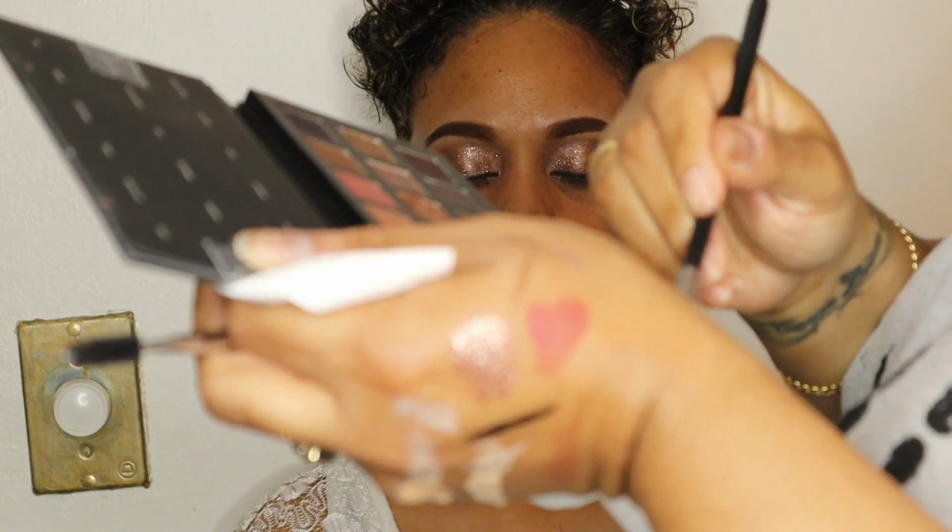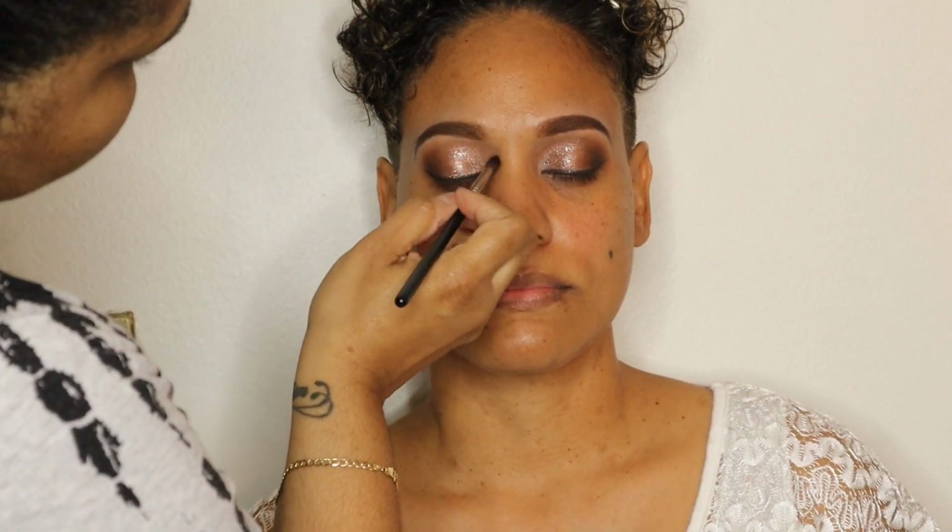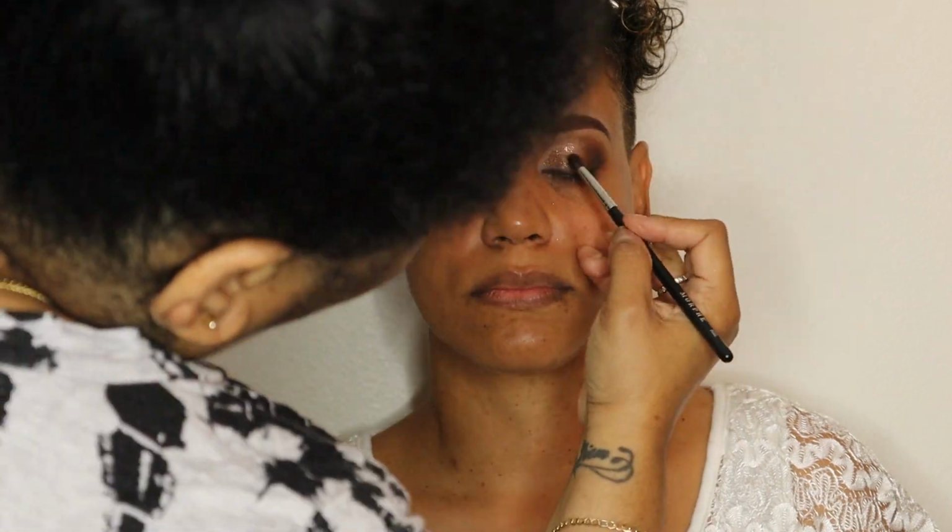So after adding the eyeliner, I used that same black eyeshadow just to intensify the outer V of the look, just to give it just a smidge more of a smoke on the end. And the black is from the Lorac Noir palette. That is what I used as the liner, as well as to intensify the outer V of the eye.